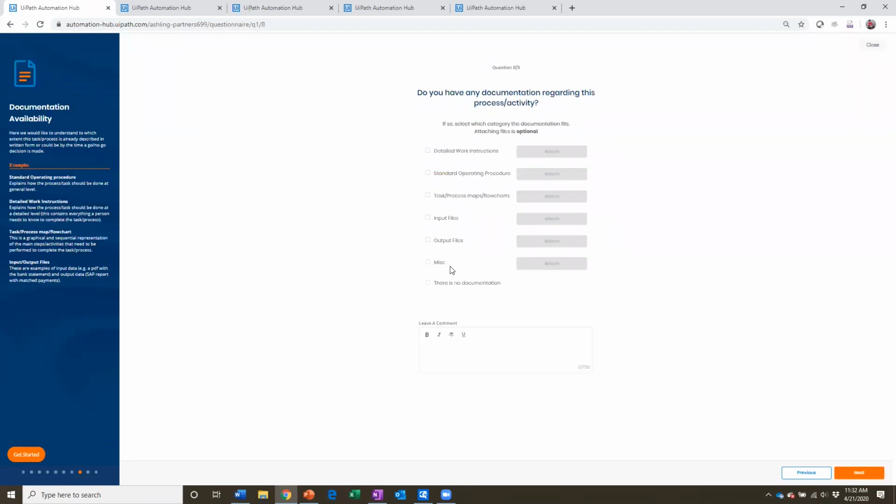Lastly, it leads you right here to where you can provide documentation on the process. So it even lays out the kind of documentation that can be entered, and by submitting the check mark, then it can be attached and comments can be selected.